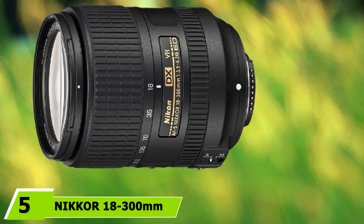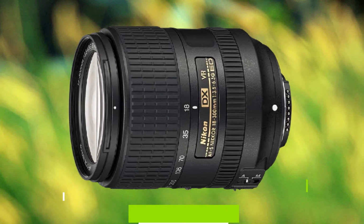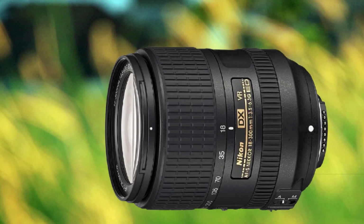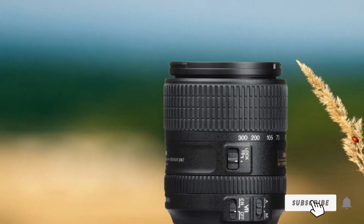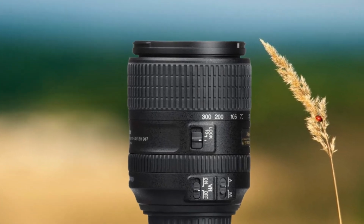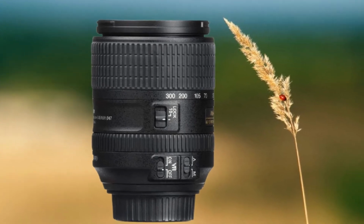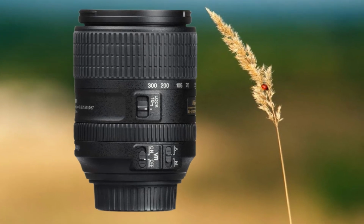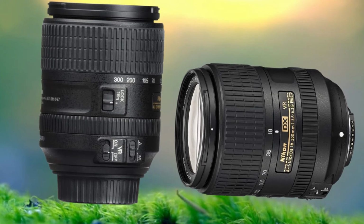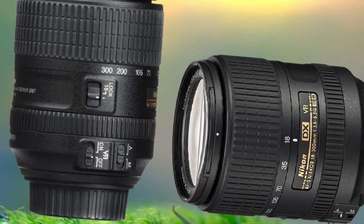The number 5 position is held by NIKKOR 18 to 300mm f/3.5-6.3 GED. The best Nikon lenses for photography are not always going to be suited for taking videos. For instance, some lenses have a noisy motor that can disrupt the videos. In this case, we considered the Nikon AFS-DX NIKKOR 18 to 300mm f/3.5-6.3 G zoom lens as the ideal lens for those who plan on creating video content. For starters, it has a quiet autofocus motor letting users record videos with no disruption whatsoever.